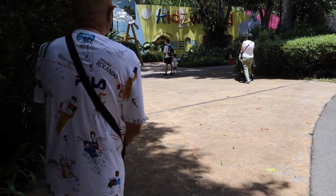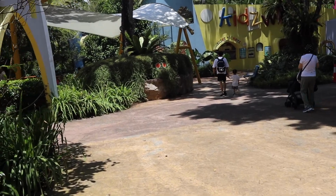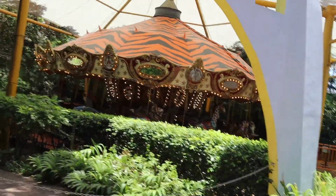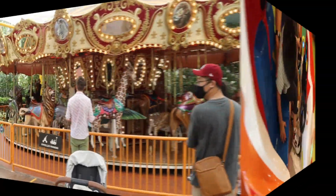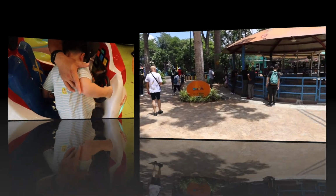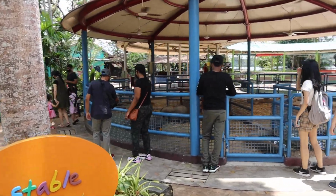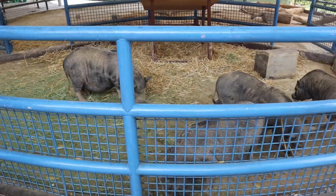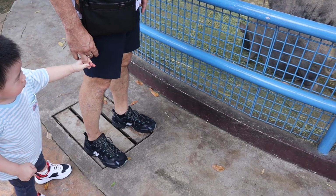Carousel, I heard there's Carousel. First thing he sees at the merchandise store. Here we have all the animals. Oh, pigs! Pigs! See what it is? Pigs!